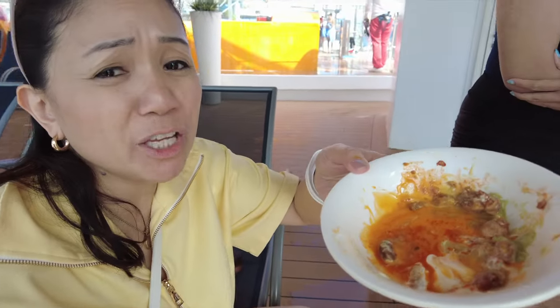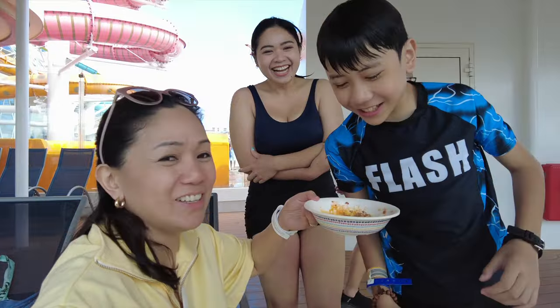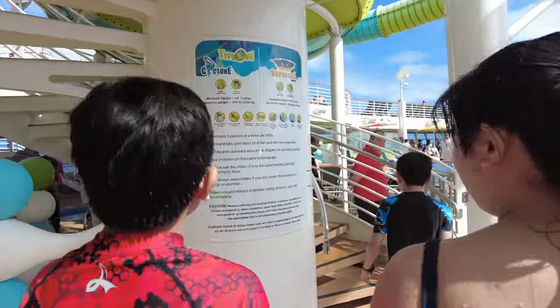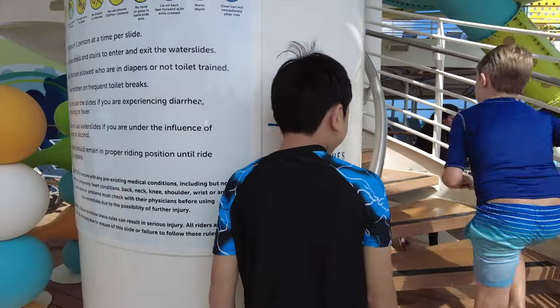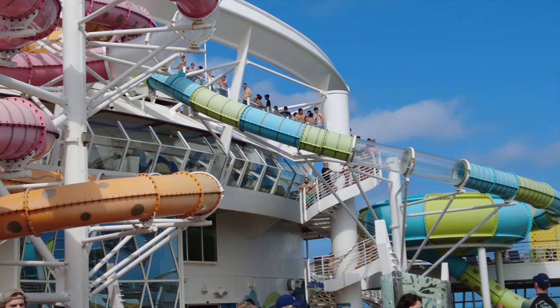Share ko lang. Yung kinuha ko nachos, wala akong nakain. So good! Sa pila, if you can see, they're one of those. Mabilis lang naman yung line.